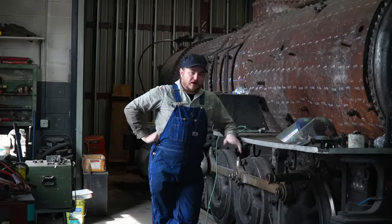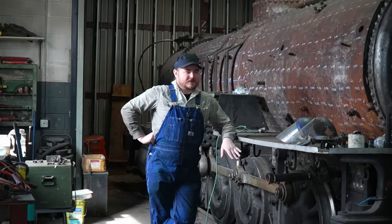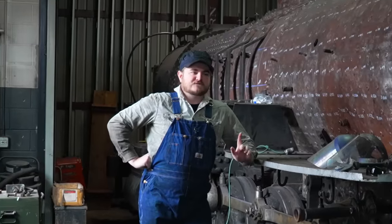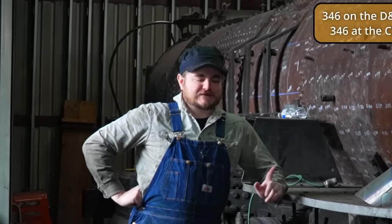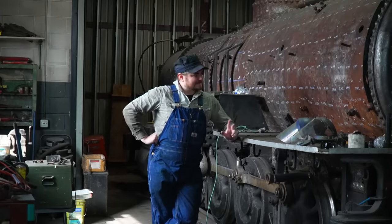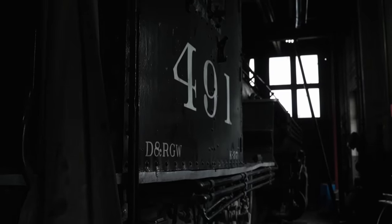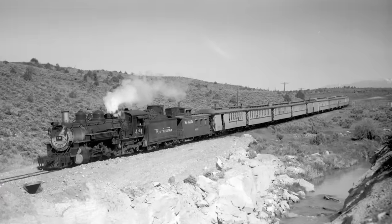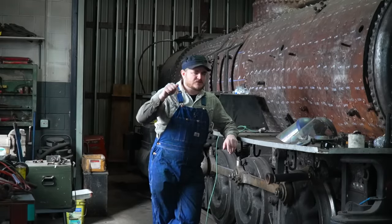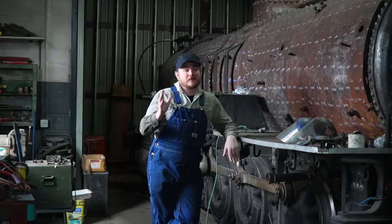She was built in 1881 by Baldwin Locomotive Works, and she has actually run at the museum since 1962, making her service life for the museum longer than her service life for the railroad she was built for, which is hilarious. And then you look behind her, and there's 491. 491 was still in service on the Rio Grande when 346 started operating at the museum in preservation. It's kind of mind-boggling how the time works out like that.